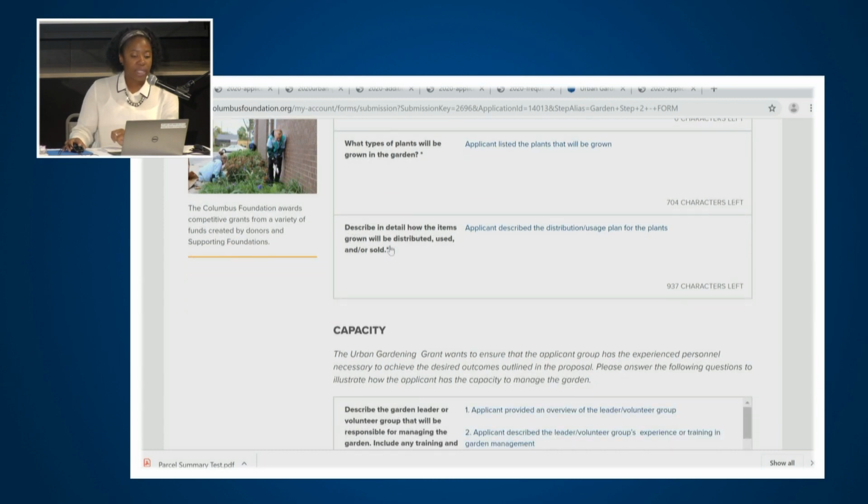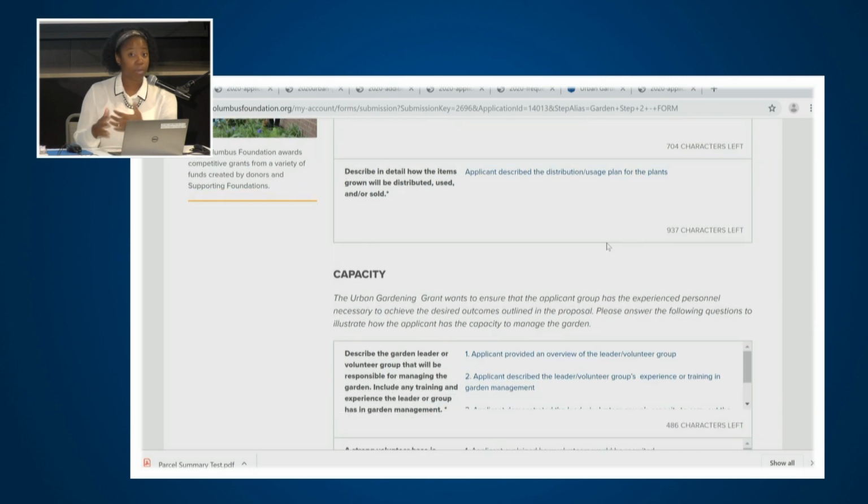Then describe in detail how the items grown will be distributed, used, and or sold. So if you want to give to a food pantry, then you can include that. If you plan to sell all of your produce, then include that. It's whatever your distribution plan is. But again, we have to start thinking through these things to make sure that you have a successful project.